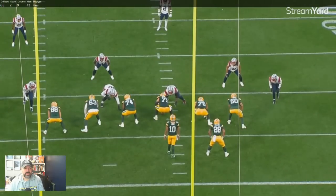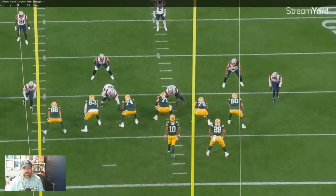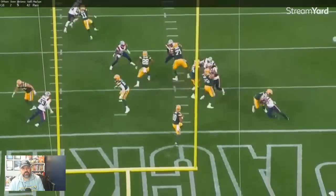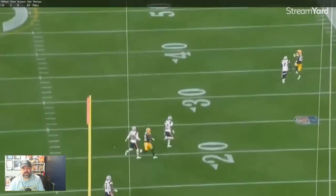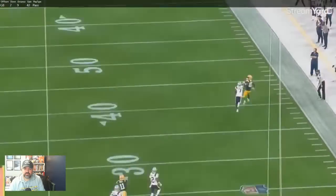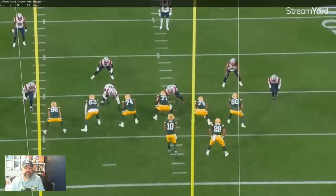So here he is again. This is the bomb to Romeo Dobbs. He's going to just be in pass pro, looking for work. Just there's no one to block. Nice, ends up being complete. Ruled incomplete on the field. Nice throw there. Could be a little better. We're not going to get into that now.